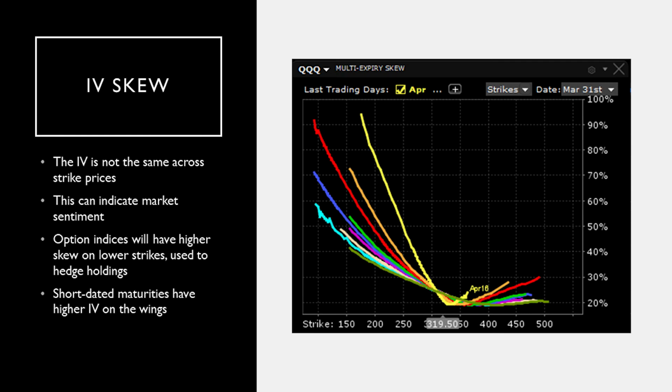And we have the IV skew as well. Not every strike price will have the same implied volatility. The IV changes as you move across the strike prices. When you see these figures, for example, at term structure, that's the IV at the money. Here we're looking at the NASDAQ ETF. The out of the money puts will always be more expensive, especially on indices, because people buy them to hedge, and that's reflected in the IV. Either people are speculating that the market's going to have a downturn, or more often it's to do with wanting to hedge your holdings.